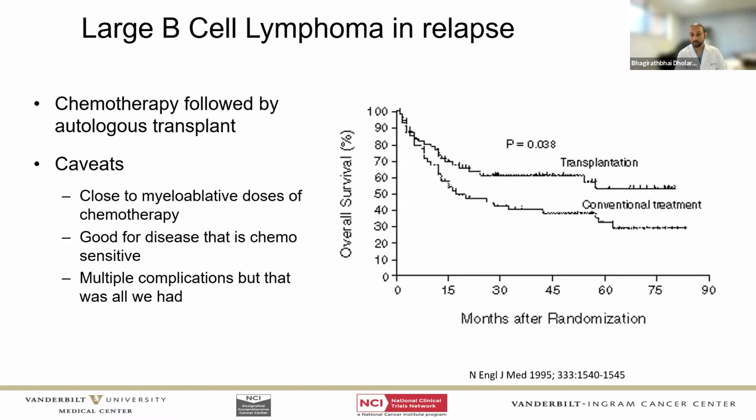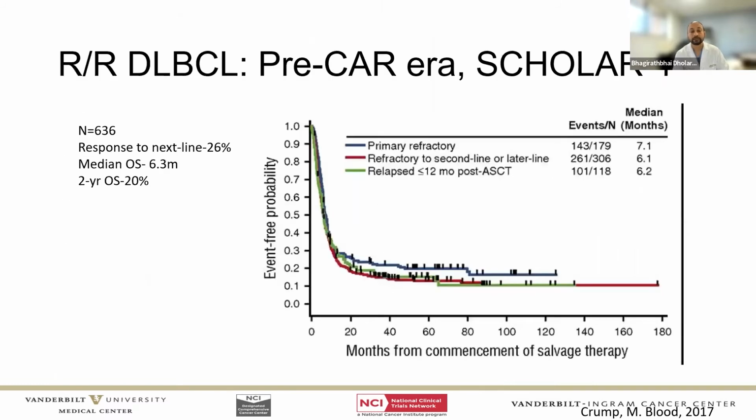Now, this is an old paper from 1995, where conventional treatment was compared to autologous stem cell transplant and showed that the transplant recipients had improvement in overall survival in the long term. So transplant does cure patients with relapsed diffuse large B-cell lymphoma. However, if you look specifically at the group of patients who had primary R-CHOP refractory disease, or had failed 2 or more lines of therapy, or had early relapse after stem cell transplant, their outcomes remain quite dismal.